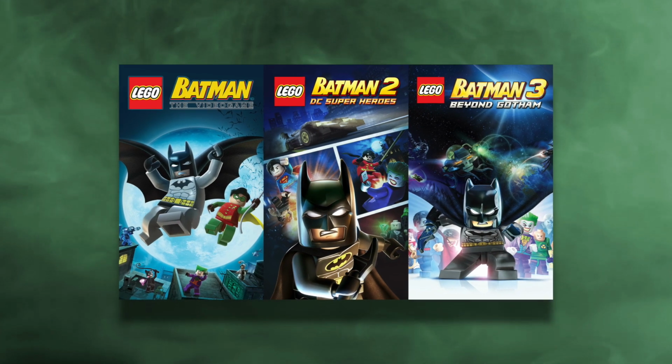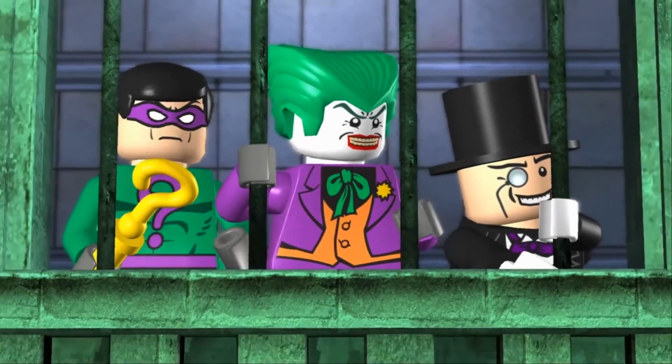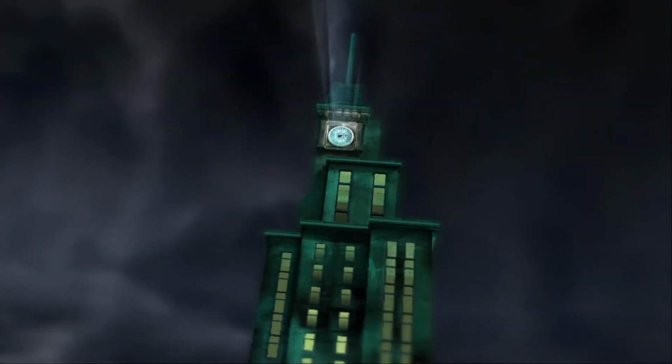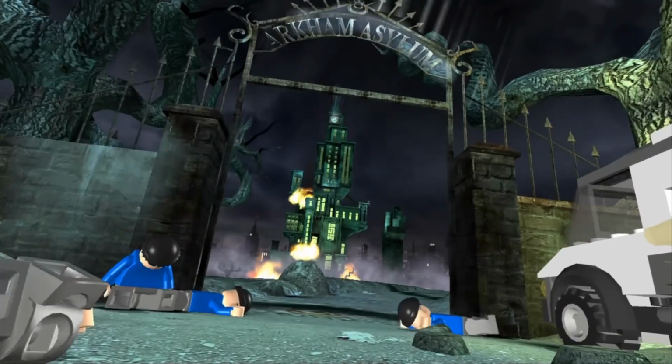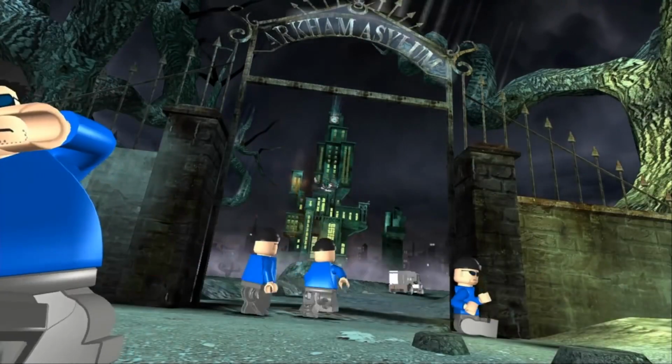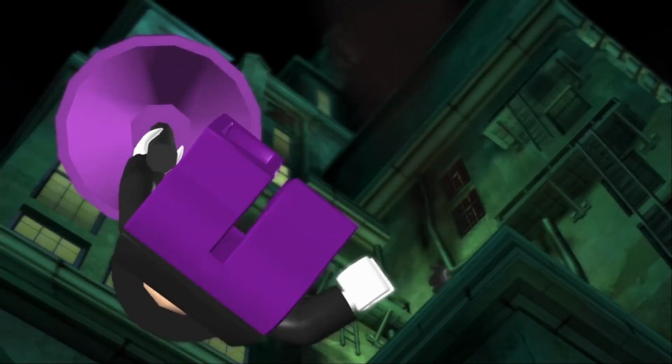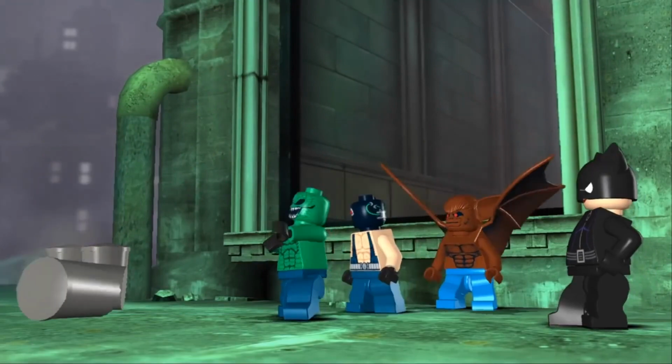Number 4. The LEGO Batman series. What I really love about the LEGO games is their ability to drill down to the core of what makes a beloved franchise so, well, beloved, and then give it a cute and cuddly makeover. And TT Games' take on the world's greatest detective is a prime example of that.